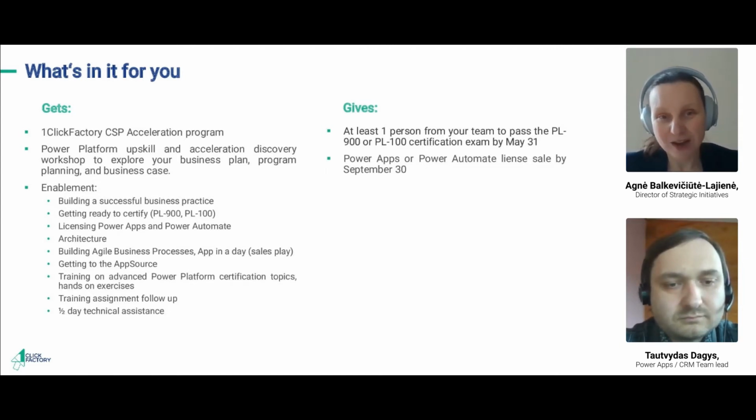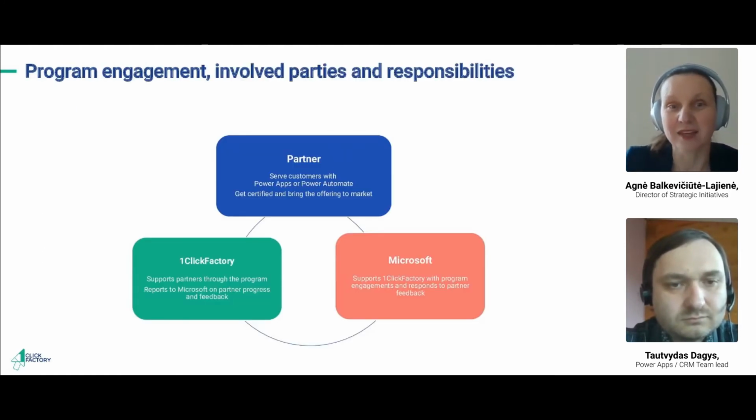The drawback of the program: it would be too good to be true, right? There are a lot of gets and very few gives. But the drawback of the program is that unfortunately we will not be able to accommodate everyone who wants to participate, because seats are limited. So Microsoft will make a selection and decision on who could join the program.